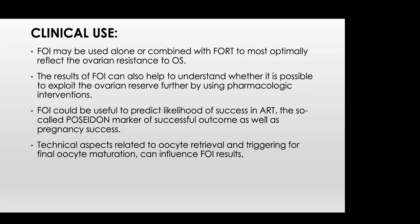FOI could also be useful to predict likelihood of success in ART, the so-called Poseidon marker of successful outcome, as well as pregnancy success. Technical aspects related to oocyte retrieval and triggering for final oocyte maturation can influence FOI results. So FORT is not influenced by triggering or technical aspects of oocyte retrieval. FOI is dependent on this also because it is the number of oocytes you've recovered, and hence if your trigger has not been sufficient or your pressures of retrieving oocyte is not sufficient, you might still get less number of oocytes. Whereas FORT doesn't consider the number of oocytes, it only considers follicles over 16 mm.